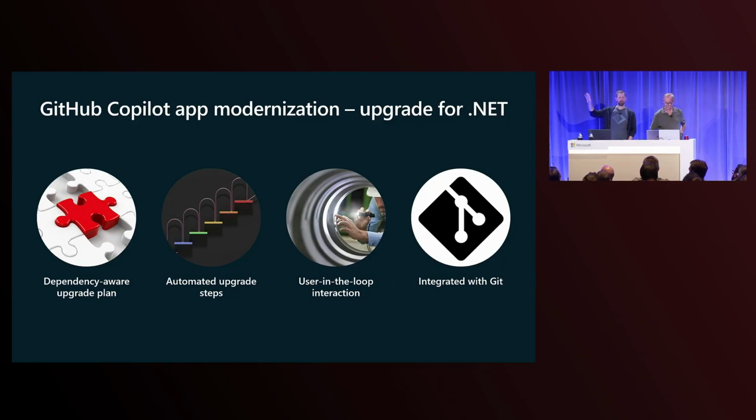Everything I'm going to show you is in public preview right now. You can go to the VS Marketplace and install the very thing that I'm going to walk you through in just a bit. The main learnings from the .NET Upgrade Assistant that we wanted to improve with Copilot were to be more aware of the dependencies in your projects, between the projects themselves and the packages that you used.